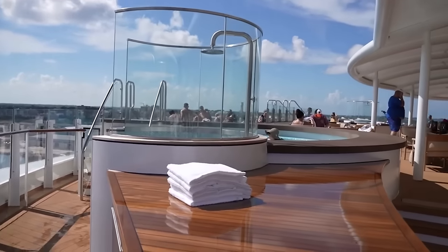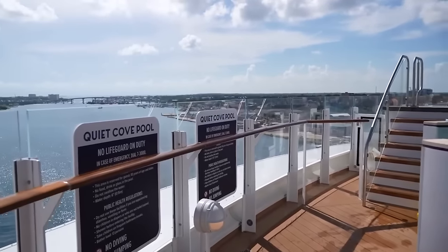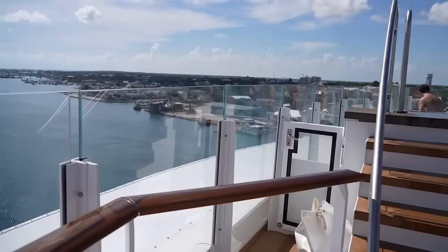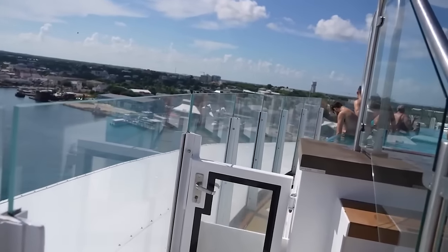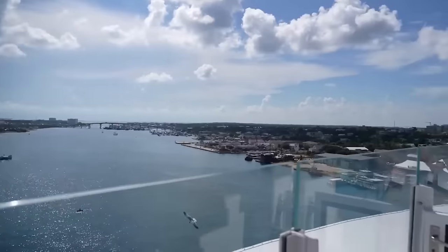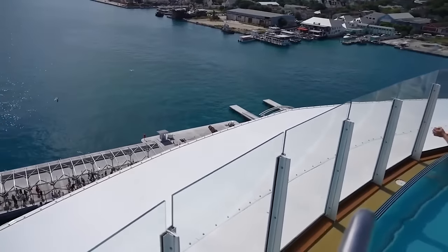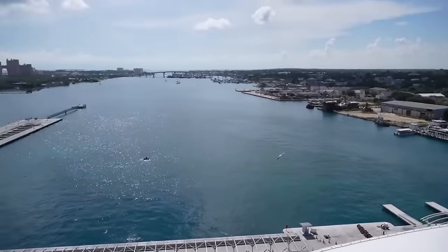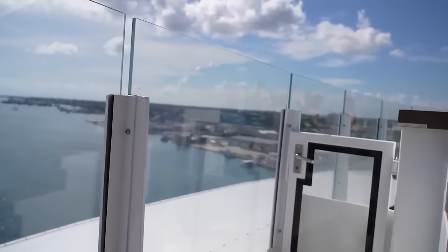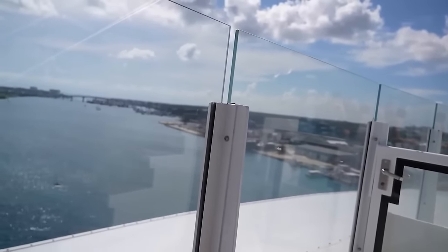Oh, and this is the adults only pool. It's called the Quiet Cove Pool. And this is interesting because it has a glass front where you can look out the aft of the ship, like the back end of the ship. So you can have this view while you're hanging out in the pool. Pretty neat. And the way that it's supposed to look is if you're at the water's level, it's supposed to be like an infinity pool.